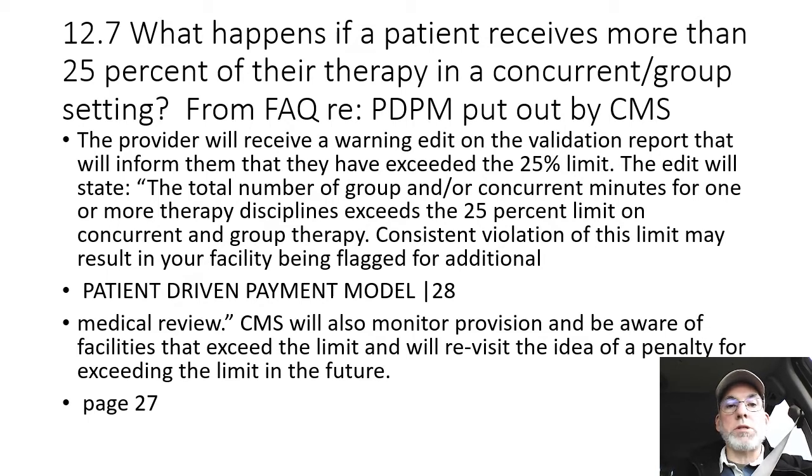So what does this mean? What is an edit? An edit is going to be a trigger that you've done something that is questionable. So if your agency is routinely exceeding this 25% threshold, you could be setting yourself up for audit. And it could be even associated with penalties.